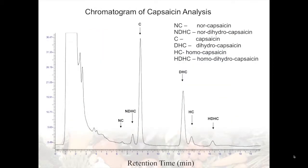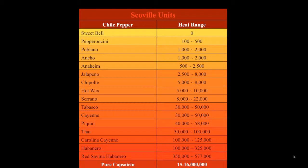This is a typical chromatogram from our lab, where we measure some of these different compounds, and typically capsaicin and dihydrocapsaicin are the predominant forms. All of them could contribute fairly equally to the heat sensation. And here's a chart giving the range: bell pepper and other sweet peppers completely lacking capsaicin at 0, all the way up to habanero type peppers, which are in excess of 1 million Scoville on some of the ones that are available these days. Pure capsaicin, based on a Scoville scale, would be about 16 million.